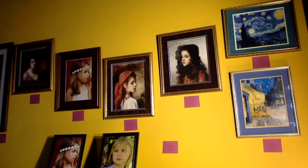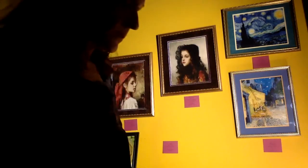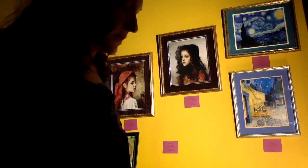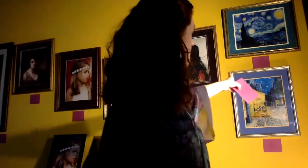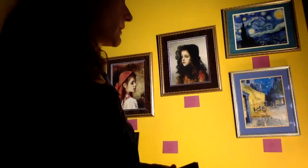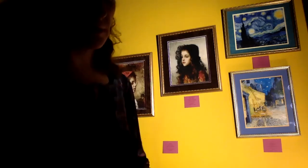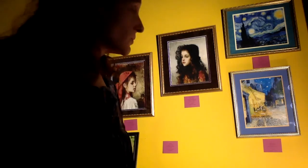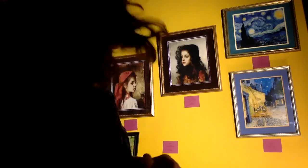Cafe Terrace, or Cafe Terrace at Night, is also a Vincent Van Gogh reproduction, and it's 12 1/4 inches across and 16 1/4 inches tall, and it will be available for purchase, and it took 740 hours to sew. So those are the ones that are available for purchase.